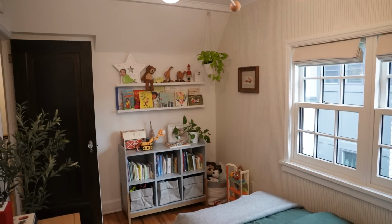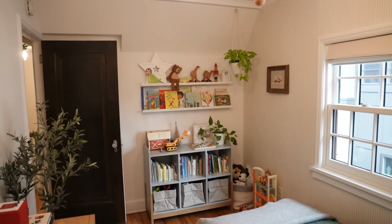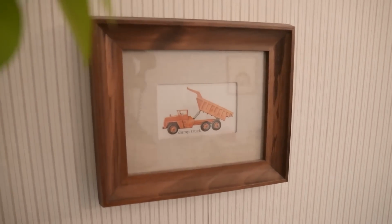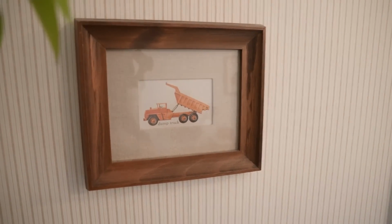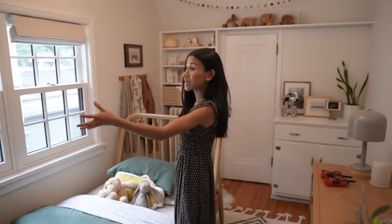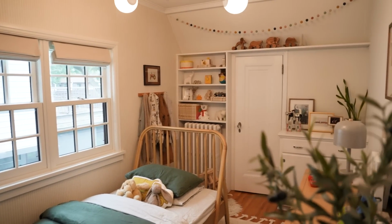Like the wall art, I scanned this old book that my husband had when he was a kid, and this was a book that Jack really loves. He wanted to read this book every single night when he was a toddler. So I just scanned them and framed them, and I think that's such a great way to create artwork.